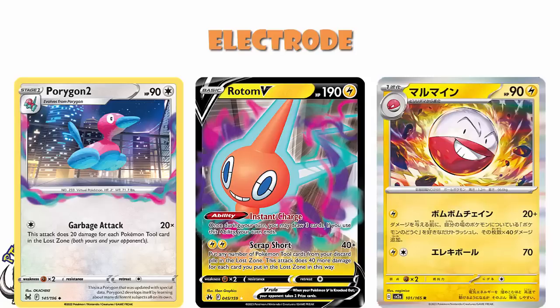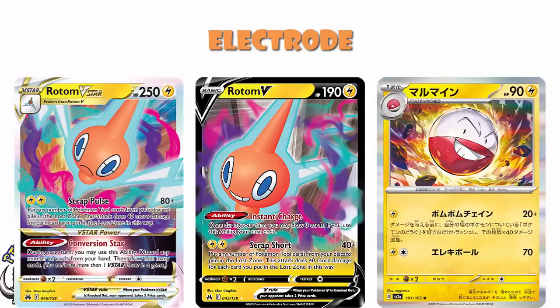The way I see this deck rolling is you get your Electrode Snorlax combo, and then at some point late in the game, you need one big KO to finish off. That's where you come in doing a giant attack with Rotom. Do remember, Rotom Lost Zones are tools though, so maybe you do need Porygon, because after that, the only way to attack really is Porygon. I know people have tried Rotom Porygon and it's not worked.